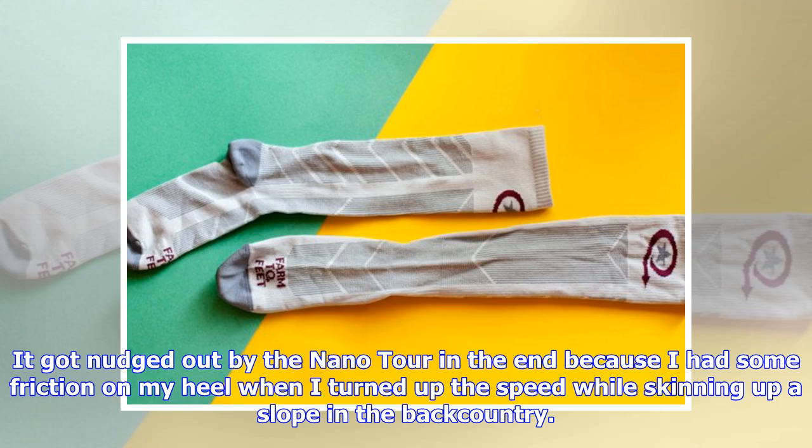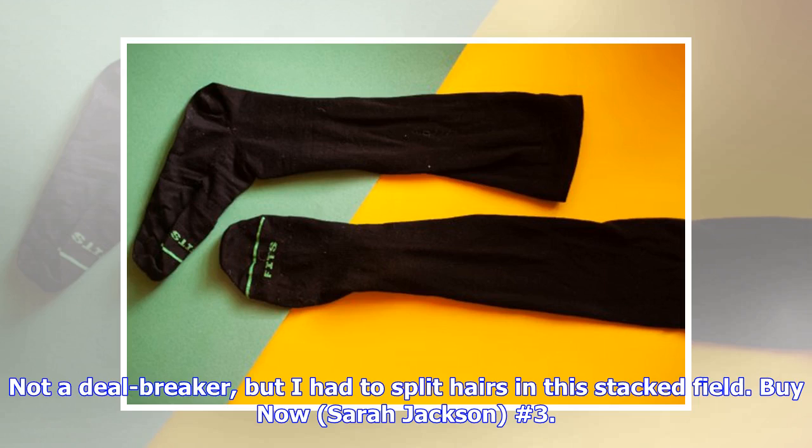It got nudged out by the Nano Tour in the end because I had some friction on my heel when I turned up the speed while skinning up a slope in the backcountry. Not a deal breaker, but I had to split hairs in this stacked field.